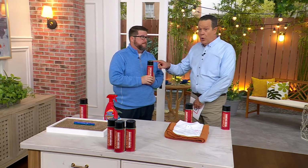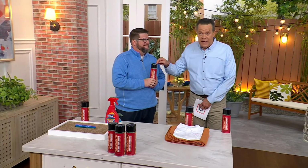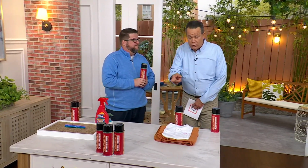This is a point, spray, and walk away stain remover. I feel so passionately about this because I use it in my own home and it works. Yes, it does. I'm not sure what's in it. I think it's magic, but it's like spraying an eraser on your floor. You want to show us?